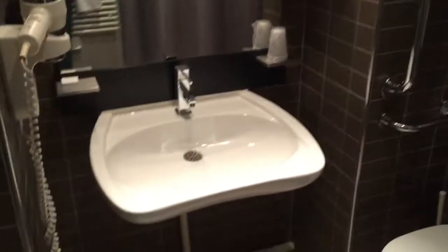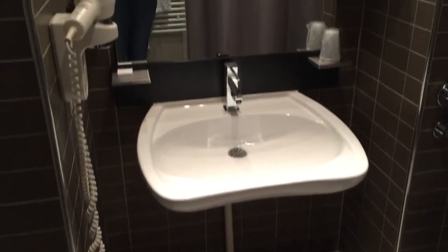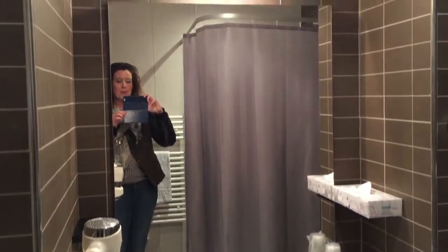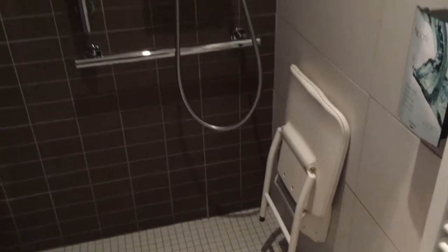And now the bathroom. We haven't seen that yet, Sven. I'm missing something underneath this sink. But anyway, it looks very wheelchair accessible. Exactly, yeah. Oh yeah, it is. We have the wheelchair room. We also had that in Disney World, remember? Yeah, we also had a wheelchair room. It was the only one left, I think.